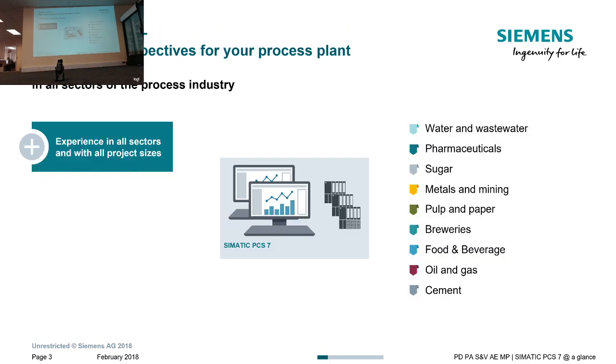So if we move across, who are our customers? So Siemens PCS7 is characterized by successful long-term usage in the sectors, in the industry sector. So like chemicals, your oil and gas, or pharmaceuticals.